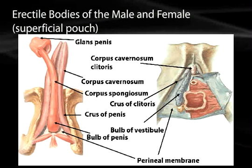In the male we have two erectile bodies, and in the female we have the same erectile bodies. Here are the homologues. First of all, we'll start with the perineal membrane, which is sitting in the subpubic arch. Both erectile tissues will be in the superficial pouch outside of that perineal membrane.